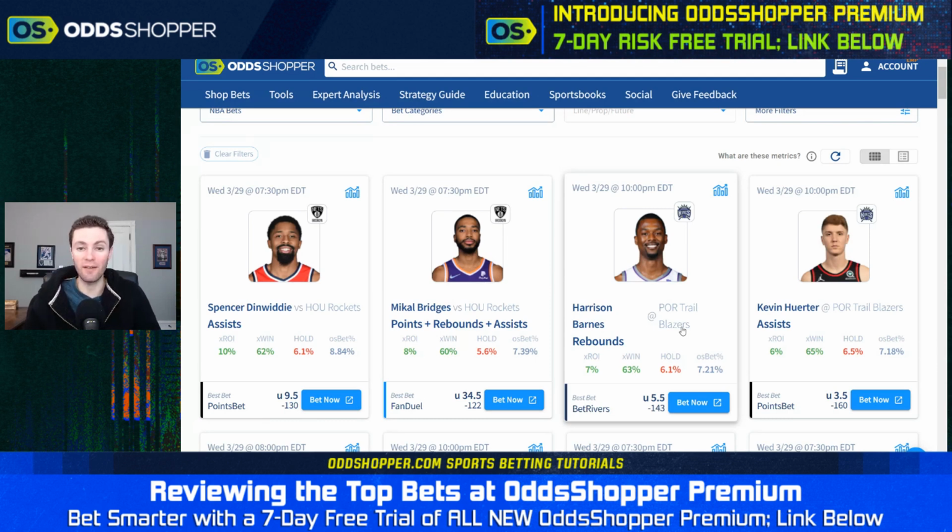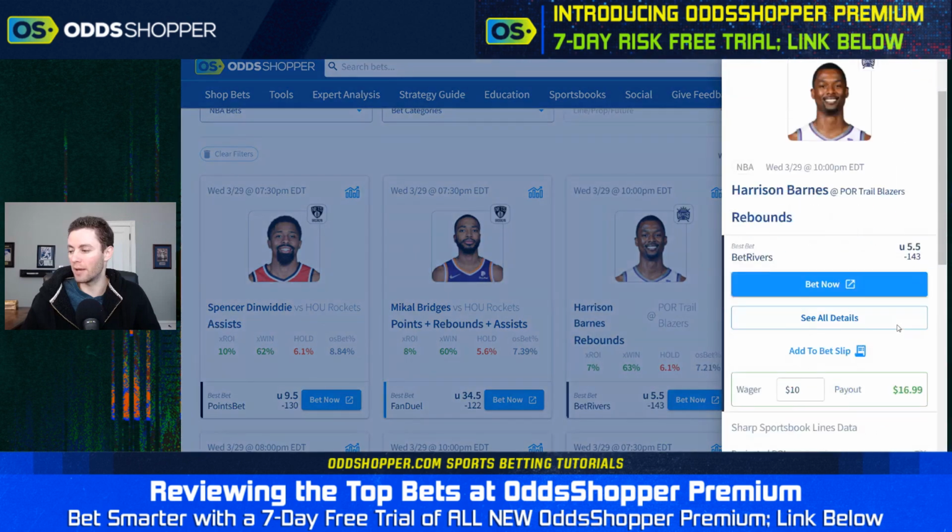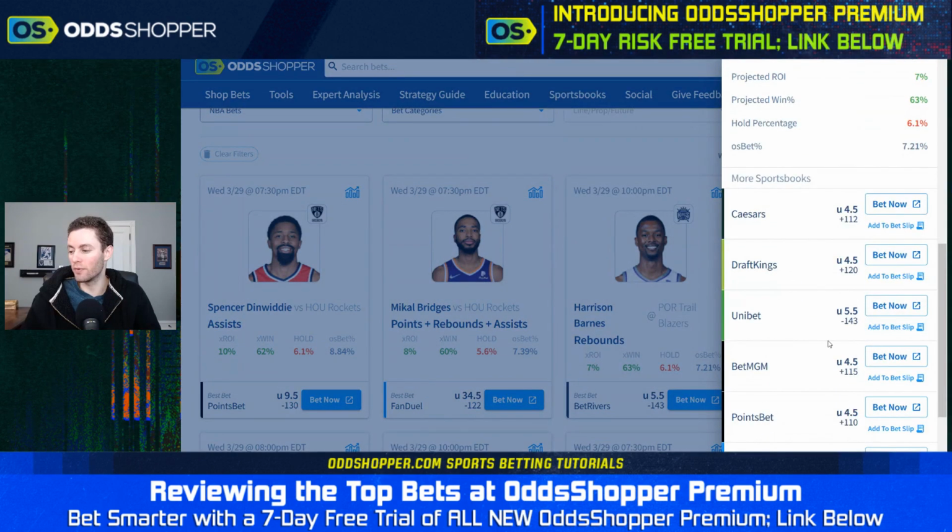The Blazers are sitting everybody at this point in the season. They've punted the remainder of their games. So I would be concerned that Harrison Barnes doesn't play a full allotment of minutes, which makes the under look even better. And a lot of books have already moved this line to 4.5.